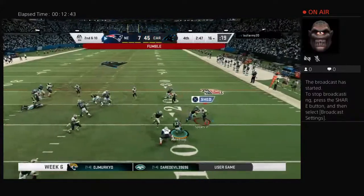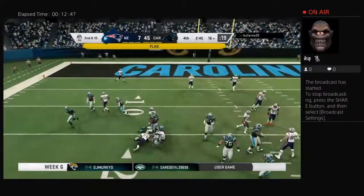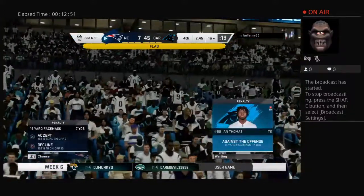No, bottled up. Fumble. It's out. It's loose. And it's picked up by the Patriots. And they'll have a short field to work with inside the 15 at the 13-yard line.